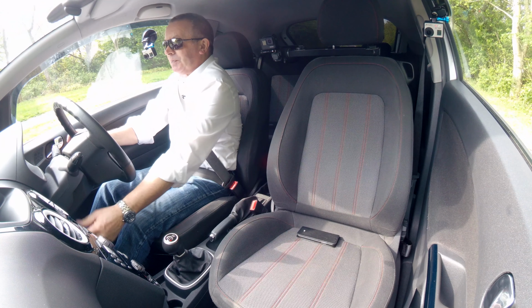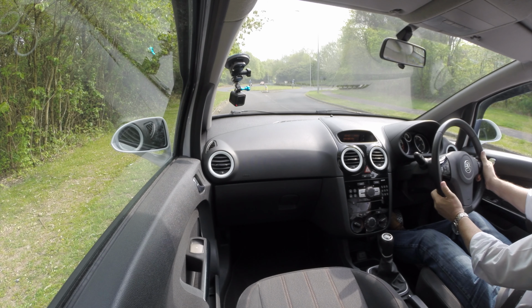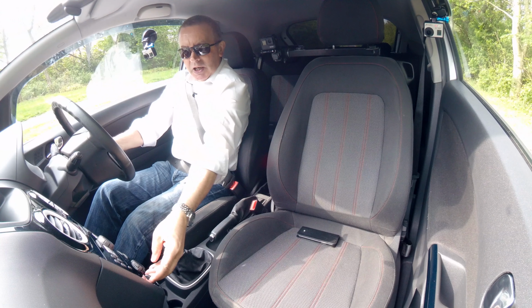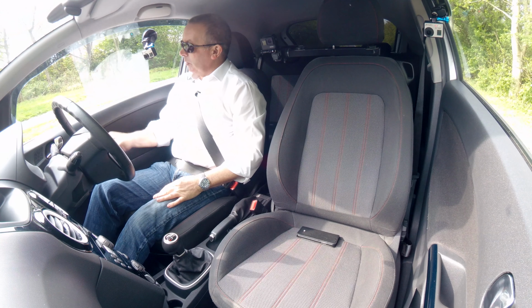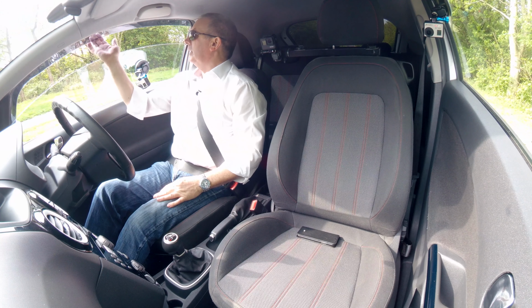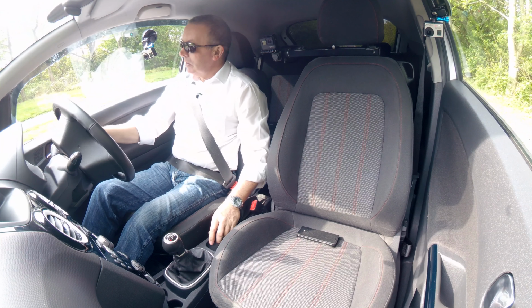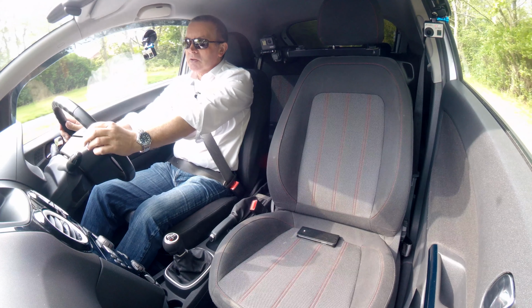So we've got height and reach adjustable steering wheel, and it's multi-function steering wheel here. Just turn that fan down. It's quite warm in the UK. This car's got air conditioning. It's got a couple of nice touches around here. Just put that down. So it's got these wind deflectors and rear privacy glass. It's what all the youngsters want these days.